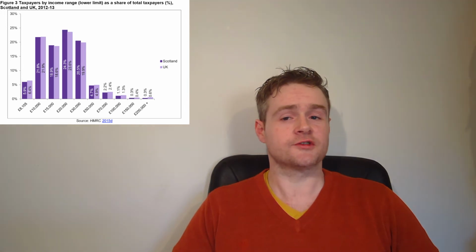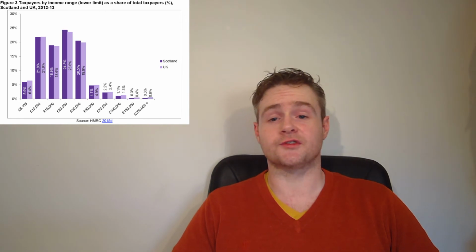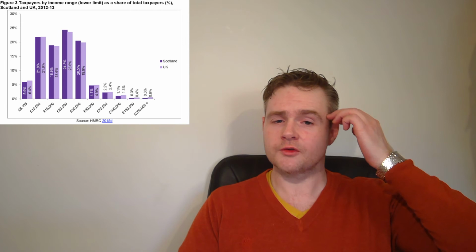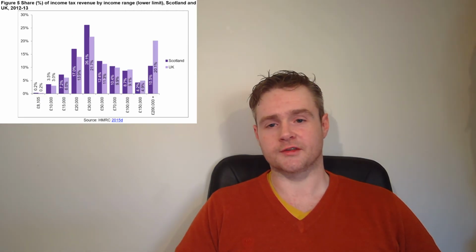Scotland has a higher percentage of the 10 to 49,000 salary brackets than the rest of the UK, but at salaries over £50,000 the percentage is higher in the rest of the UK. Now, specifically when you look at the actual tax take across the UK as a whole, those on salaries of £200,000 and above contribute 20% of all income tax revenue, but in Scotland that figure is only 10%.